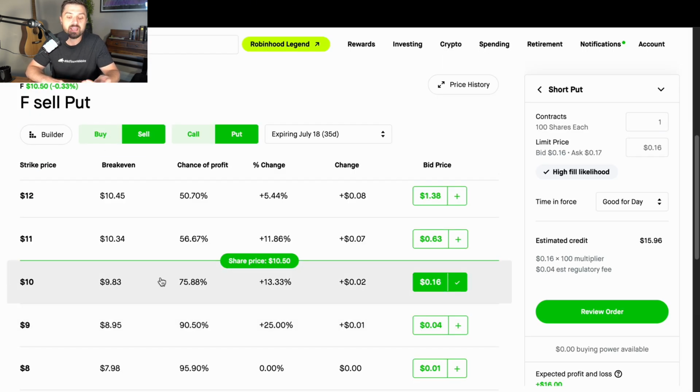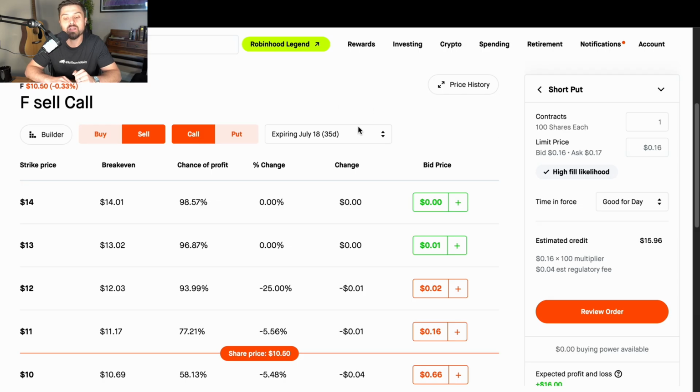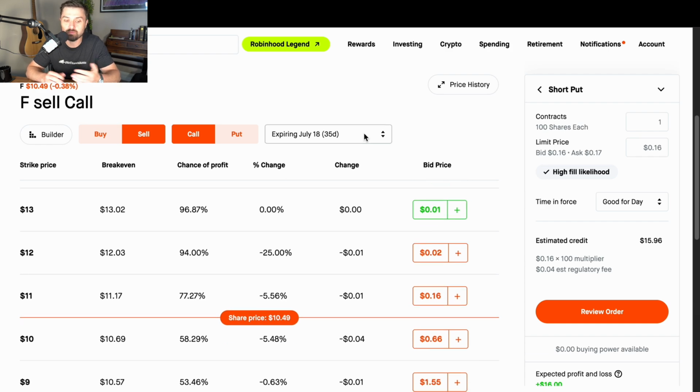Let's say that it hits $10 and you are assigned at $10, right? Like, in 35 days from now, Ford's trading at let's say $9.50 or $10, right? You're buying 100 shares at $10. So your $1,000 that was collateral will be taken, right? And you'll be given 100 shares of Ford. Now begins the covered call process. So what we do here is we click sell a call now. And again, I like to keep that expiration at around 30 to 45 days, right? Because I can come in here, I'd make my trade, and I move on with my life, right?